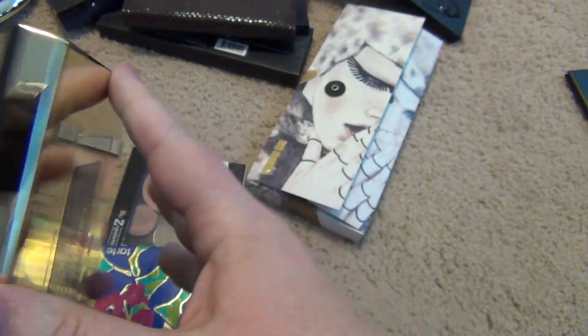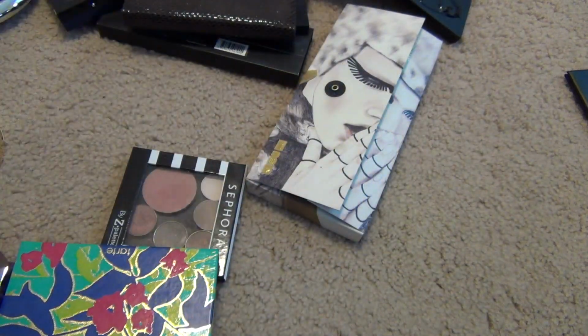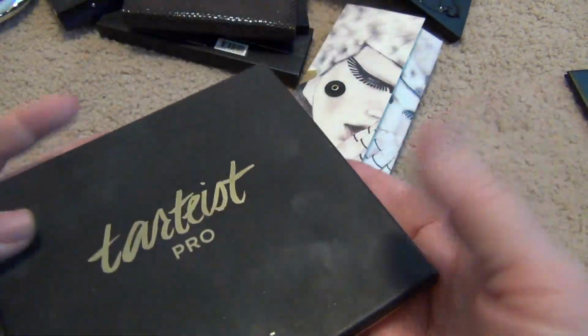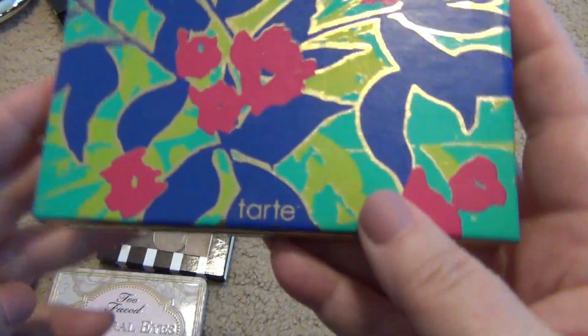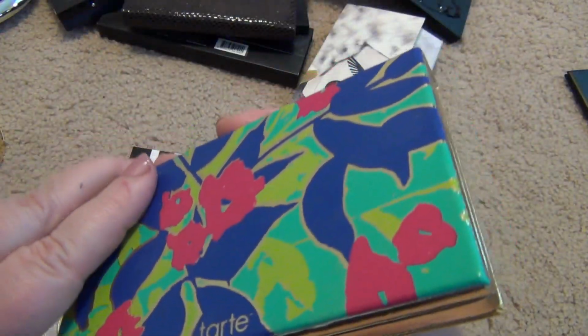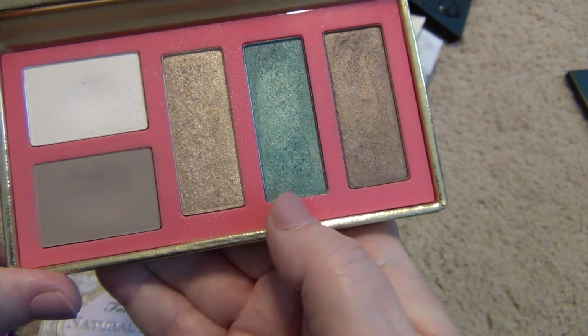Parteous Pro palette. This is an awesome palette. I'm going to put this with neutral with a pop of color because these are kind of colorful. I don't know. It's very subjective. Here's another Tarte palette. The Golden Days Sultry Nights limited edition palette. I'm going to put neutral with a pop of color because of that.